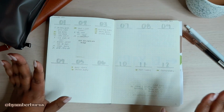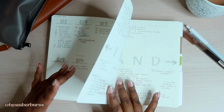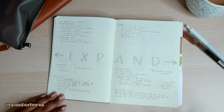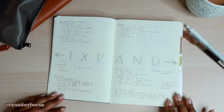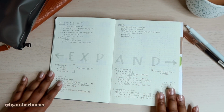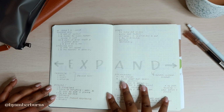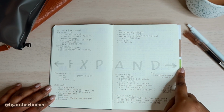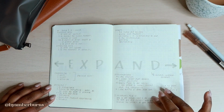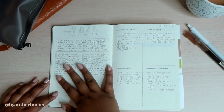So then I got into my future log, which I didn't really use a ton. Again, I was only in this book for a couple of months. And then this I really loved. I do a word of the year every year. My word of the year for 2022 was expand. And I definitely feel like I lived that word, maybe even a little too much in 2022. So I wrote the word just in gray Mildliner across 2 pages. And then I did the definition and things that I wanted to put in practice to really live that word out. I did a goal spread.